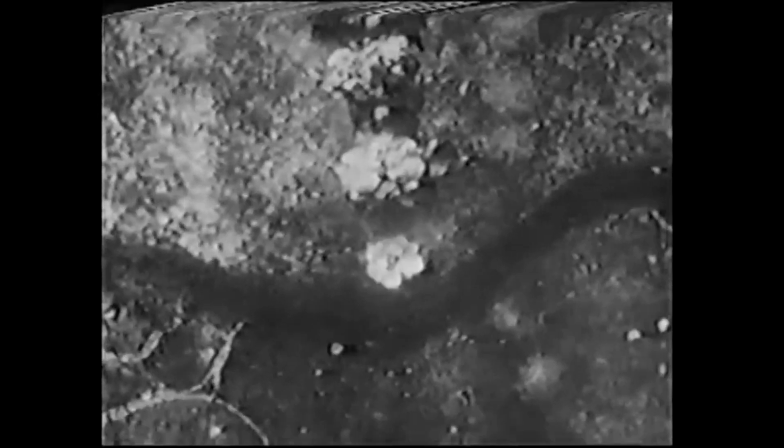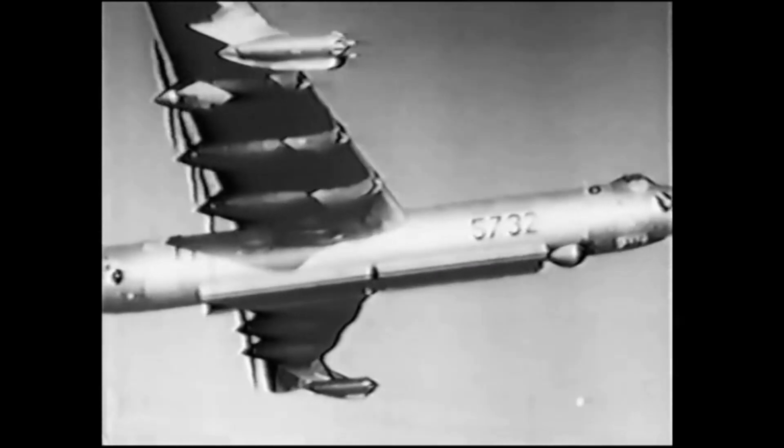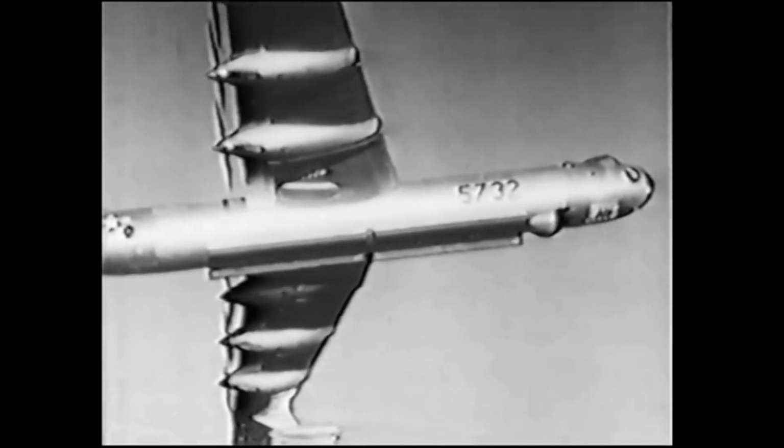Imagine that down there is a vital stretch of railroad, or highway, or shipping docks. For an enemy on the ground, there wouldn't be much left except a cloud of dust and the sudden quiet that follows destruction. But for us, it's mission accomplished. Time to peel off and head for home. Button her up, boys.